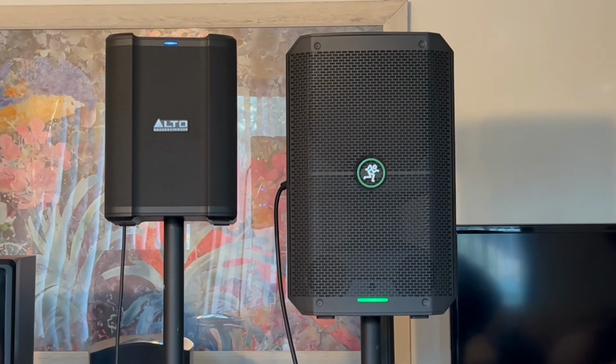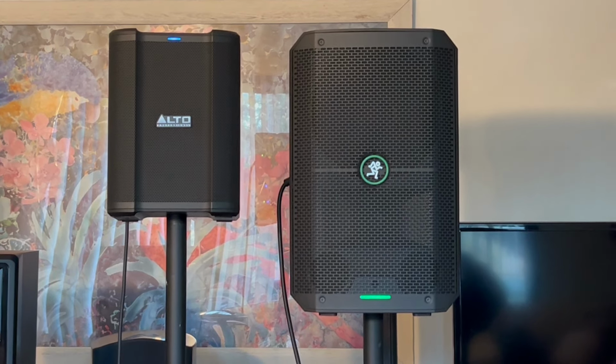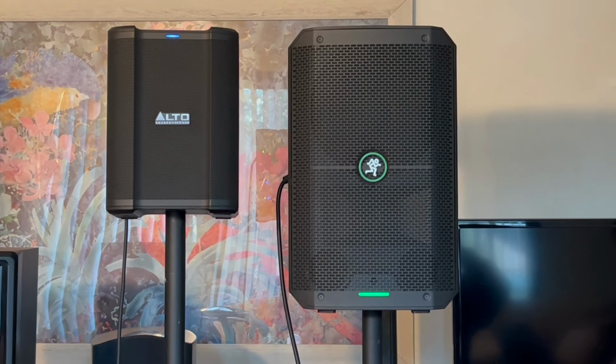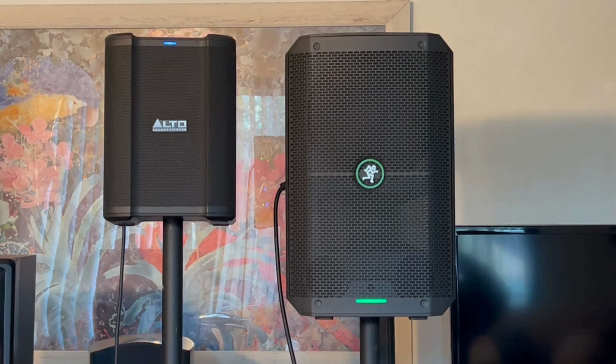I would say personally for my own use, if I was using a subwoofer, there would be no reason to go with the larger speaker. The Mackie has all the clarity, and then you add the subwoofer for that low mids and lows, that it would fill it in.